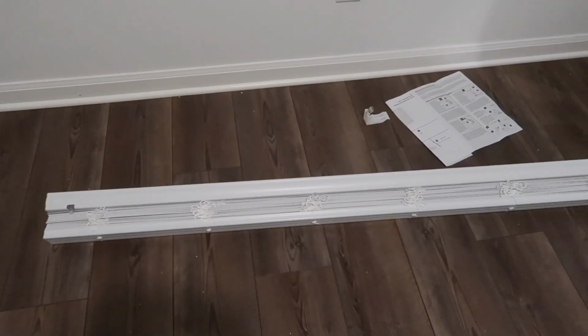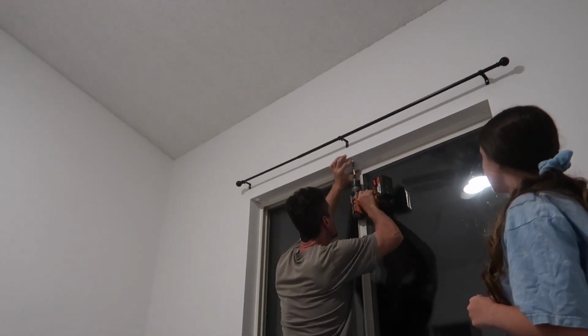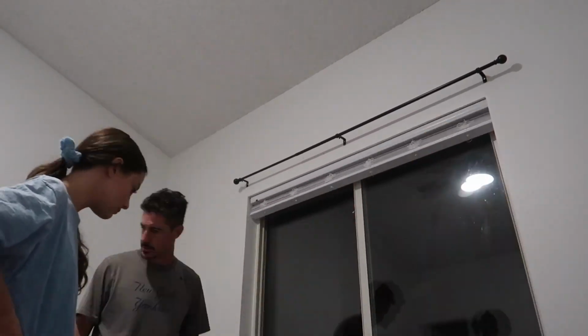And then we started on the blinds. These are really easy to install. We just kind of had to mark where the holders went, and then you pretty much just hook it on there and they just snap in.